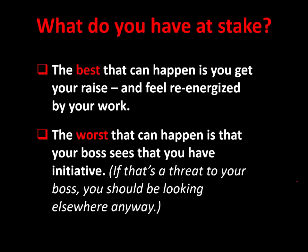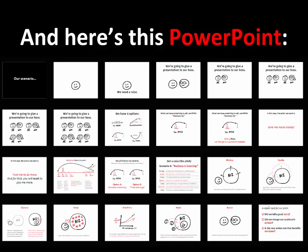And what do you have at stake? Well, I say, if you want a raise, go ahead and try this approach. Use this PowerPoint, use these pictures, use this whole story. The best that can happen is you're going to get your raise, and you will feel re-energized by your new commitment to work. And frankly, the worst that can happen is that your boss is going to see that you have some serious initiative. And if that's a threat to your boss, you should be looking to get out of there anyway.